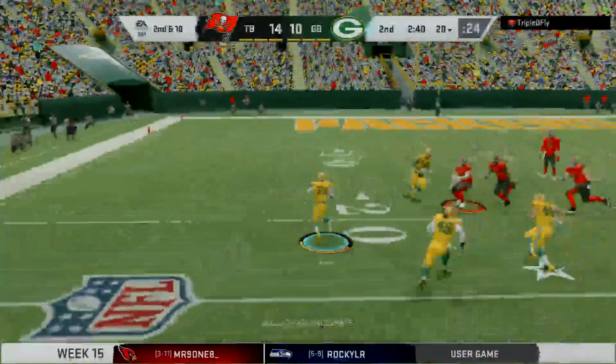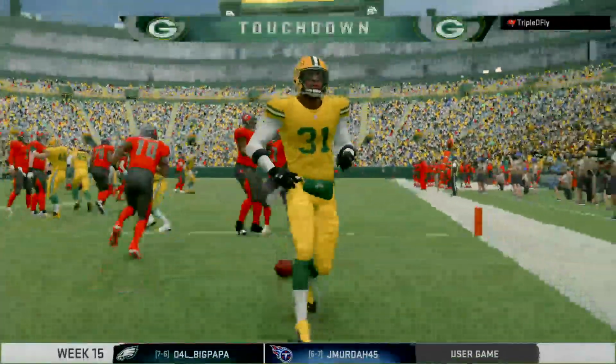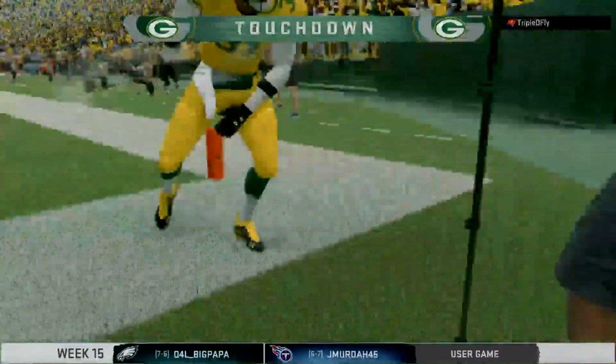And he fires one that's intercepted. Adrian Amos with a pick. And they will score. It's a Packer touchdown.